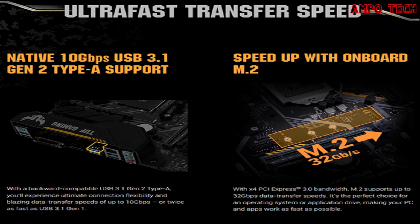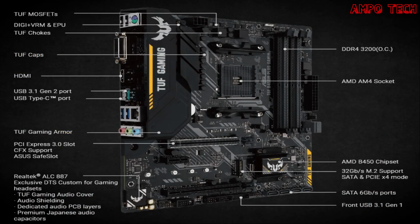Maximize durability, the TUF protection with SafeSlot and overvoltage protection is to ensure component stability and dependability. So that's for the motherboard.